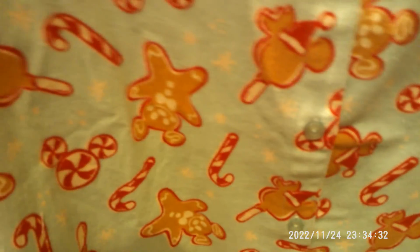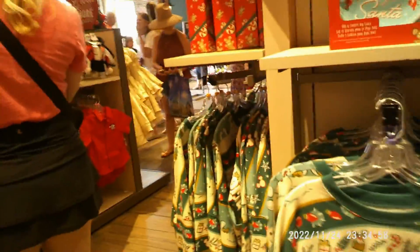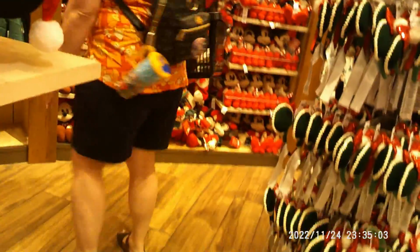And gingerbread. Look, the gingerbread are like Mickey Mouse. Oh, we got some holiday socks, Christmas socks, fuzzy socks. I'll be back though. In time, I'll be back. But I just want to check all this out first. I like this. I already have a shirt like this though. It's got Mickey.